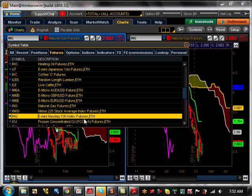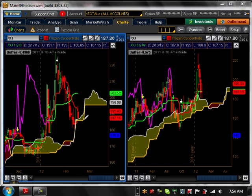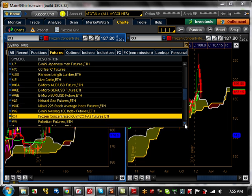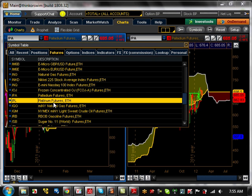Frozen concentrated orange juice. If you look at it here, when the charts pull up, so orange juice finally came up. If you look at orange juice, it's just one nasty chart here. We're at a major support level here at 187.15, but that's about it there. Palladium. If you look at Palladium, really doing nothing at all. It was at a major resistance level of 700, bounced off that easily, about 710, sorry, 710, 720. Major support level is going to be 662. It'd be interesting to see exactly what happens there.